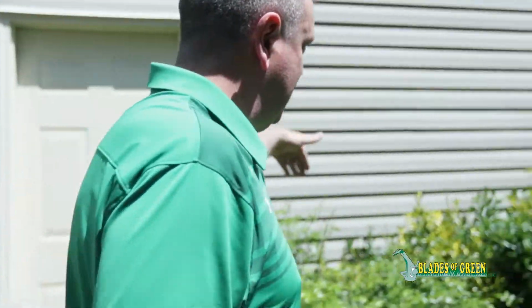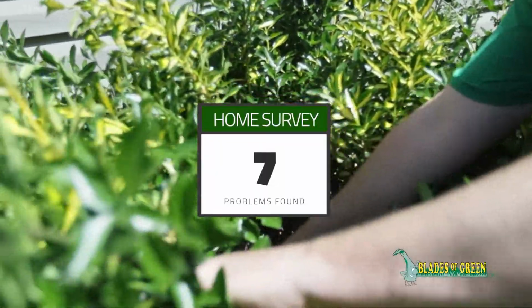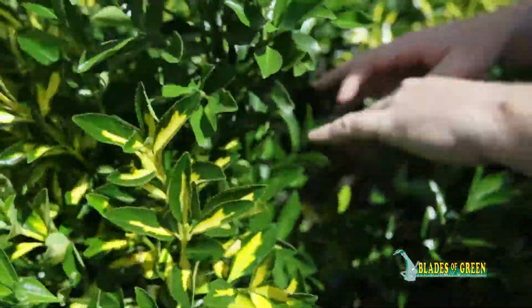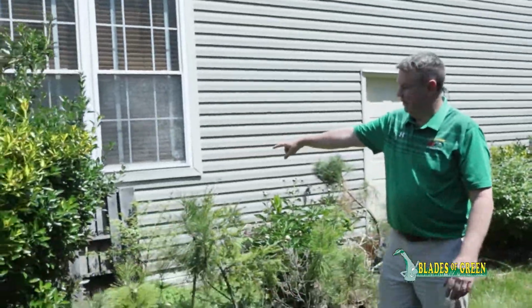We'll keep going. Again, hedges. You've got to cut them off the house. You've got to get out here, it's springtime. You've also noticed, come in tight here, Tori. This plant has scale, these little white dots. It's an insect. It's going to kill this bush and it also will spread to the other ones too.